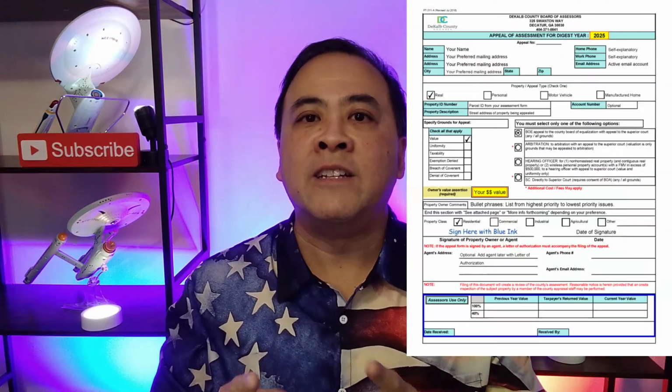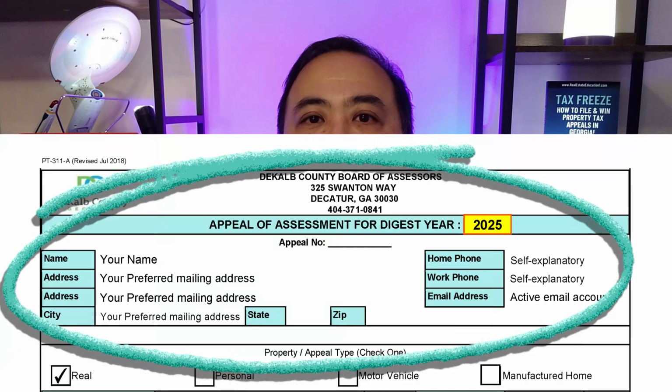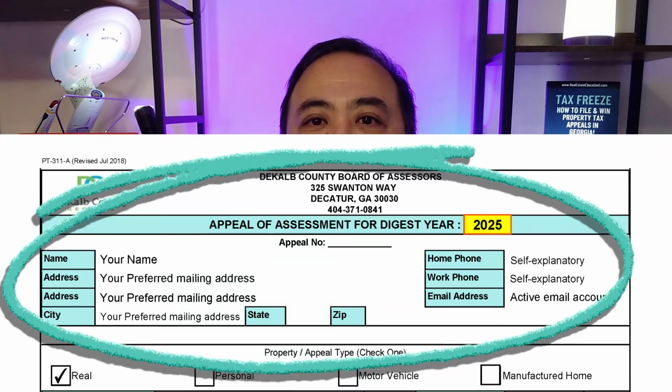Filling out the Georgia PT-311-A appeal form is that crucial first step that must be completed. Starting out, fill out the top portion of the form. It is the contact information section. It's easy and pretty straightforward. Print your full name, mailing address, phone numbers, and email address.